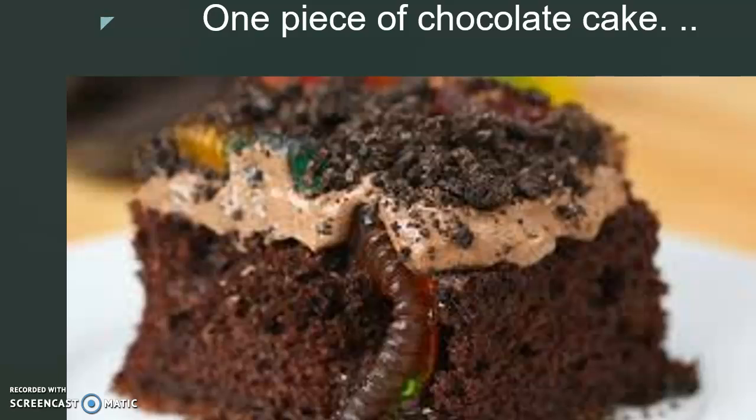Looks delicious, doesn't it? One piece of melt-in-your-mouth chocolate cake. Ignore the worm. Believe it or not, it probably wouldn't eat the cake anyway. Remember that guilty feeling you have after eating it? It makes you almost feel depressed, right?